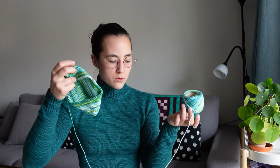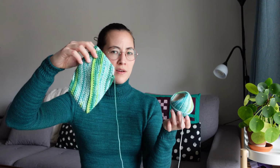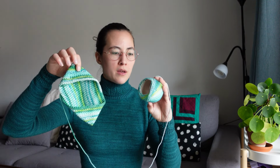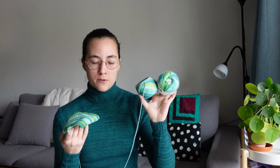I wanted to use the 2 balls in the same pot holder, but actually this size is fine, and I think I will finish this one with this, and hope I won't have too much leftovers. If I do, I'm not gonna rip this out. I would be capable of, but I won't. I will probably just cast on more stitches for the next one and just combine the 2.